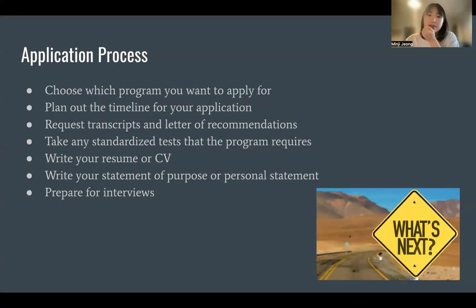The personal statement is kind of similar to the statement of purpose. In the personal statement, you'll have to describe your personal background or your academic background and your development in your personal and academic background. And if you have any obstacles in your life, then you want to put your obstacles in your personal statement and how you overcame those obstacles.